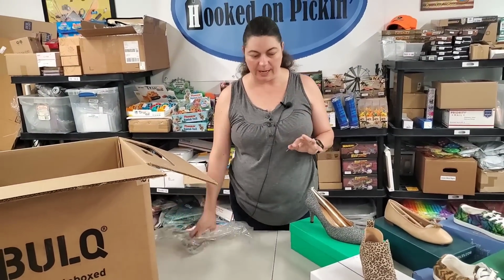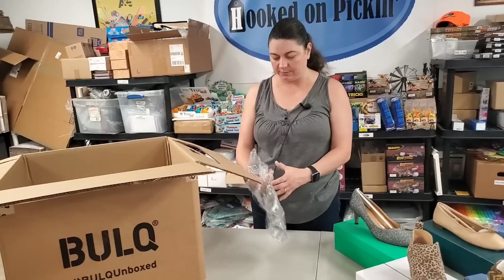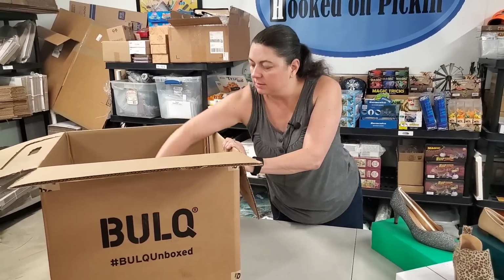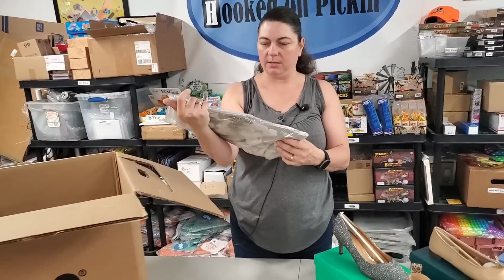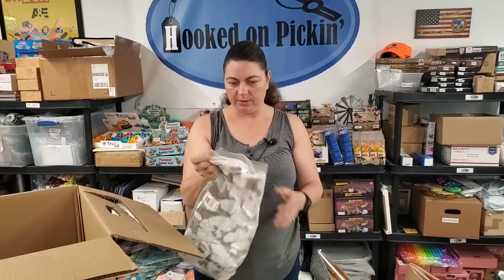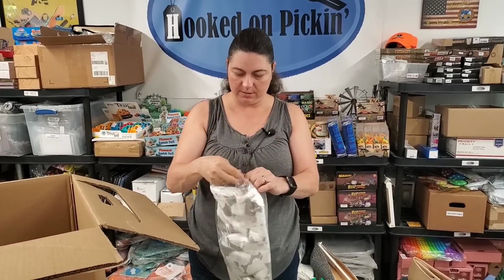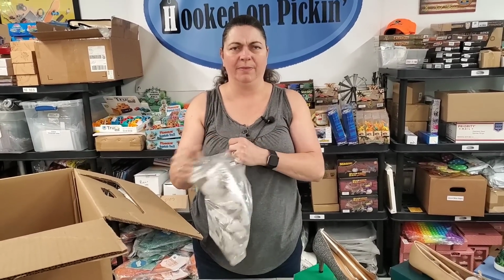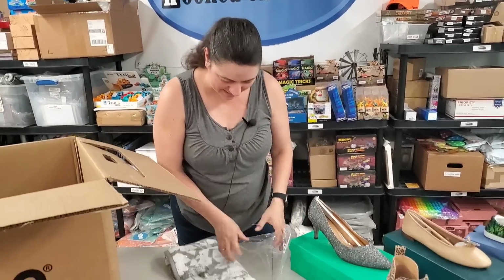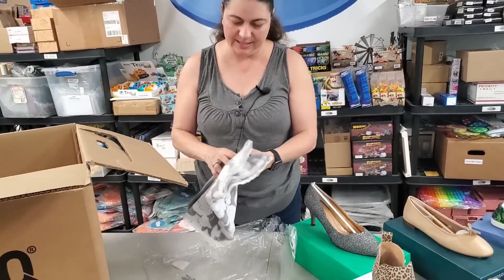So I thought this whole box was shoes. I did not realize that we were also going to get bags in it. Like here's something else. Another purse? No, this is not a purse. Looks like a towel. I really hope I didn't pay $13 for a towel. Well, we paid $13 per item, so yeah.